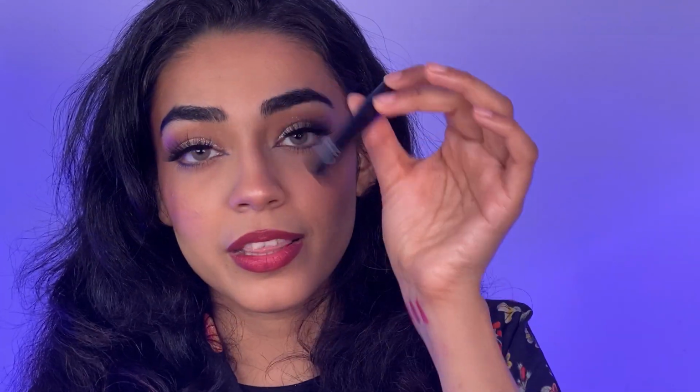Next up was this brow. Now, I already told you that I really liked the fact that the wand of this was really small, making the application really easy. What I don't like about this is the amount of product that you get, which is very little. But what I do like about this, again, is the fact that I don't have to fill in my brows after I'm through with this.